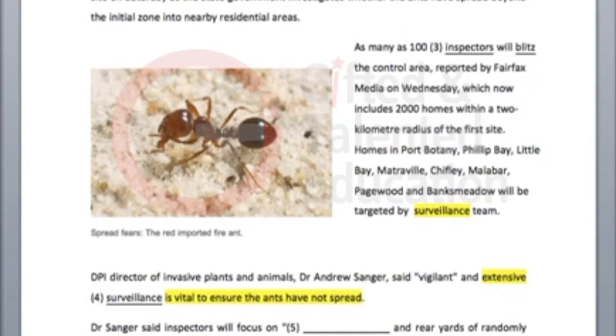Right, let's move on to question 5. In question 5, the keyword is rear yards. Okay, rear means back. So, inspectors will focus on blank and backyards. It's very straightforward. You should be able to guess it by now, not just the back, but also the front yard. Very good. The answer is front.